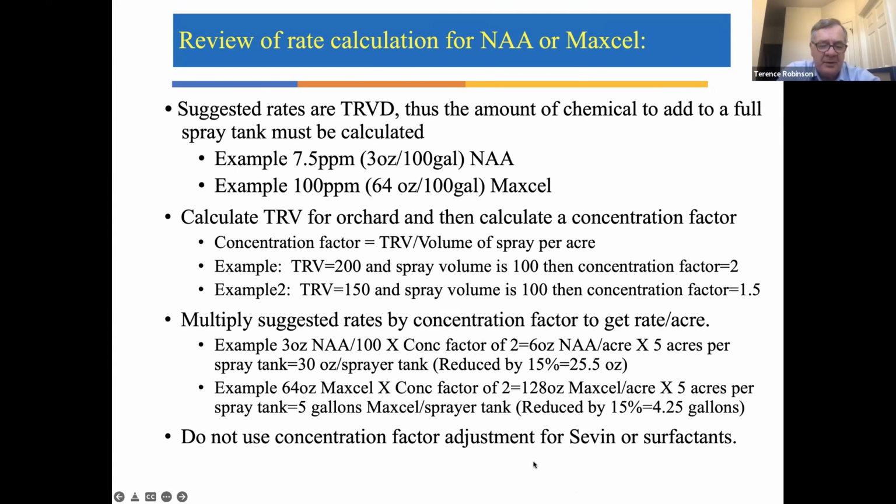Now, lastly, I want to comment that I don't suggest you use this concentration factor for adjusting the amount of carbaryl that you put in the tank, or surfactants if you use them, although I don't think you should put any surfactants in this year. The reason for this is that carbaryl has a very limited solubility in water, and its maximum solubility is about 1 pint per 100. If you use a concentration factor and you take that 1 pint and multiply it by 2, you're putting in 2 pints per 100. But the second pint is not in solution. It simply is kept in suspension by the agitation in your tank, sprayed out on the leaf, but the leaf cannot absorb it because it can only absorb what's in solution.